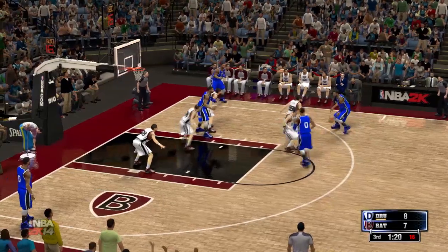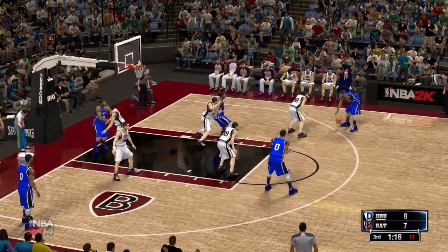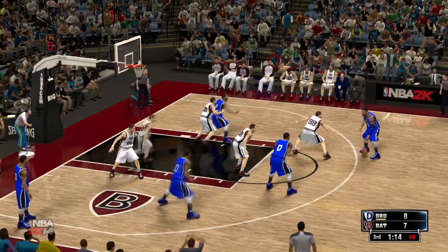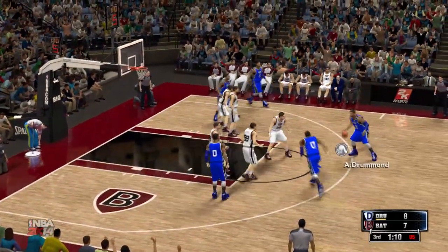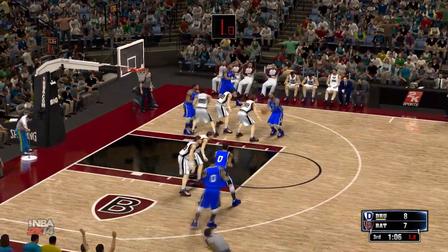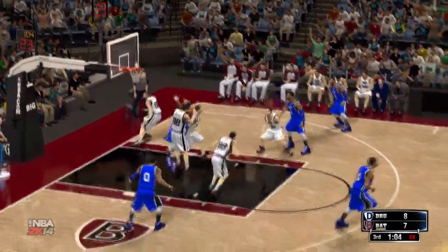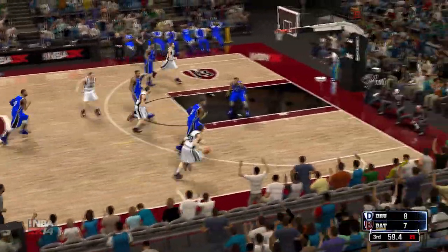Drummond gets the screen from Drummond. And here is Drummond. No scoring yet from him, but that's likely to change. Drummond passes to Drummond. 4 on the clock. About 1 minute played here in the second half. Great D that time from Batum.